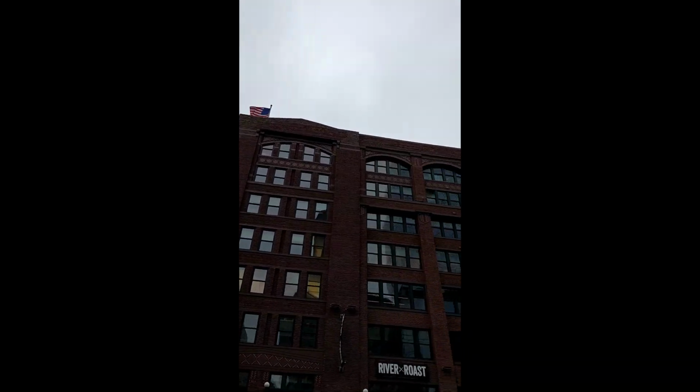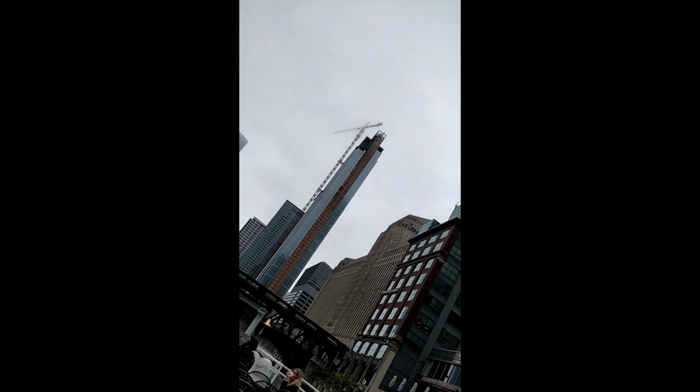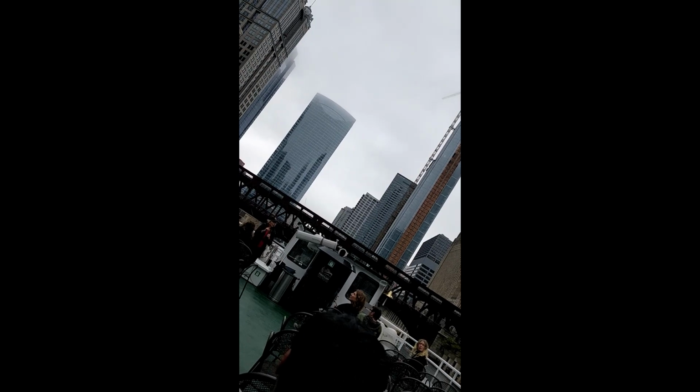That shape illustrates the response of a number of Chicago architects to an ordinance they passed here in 1923 that required all skyscrapers over a certain height must have setbacks in them. They can't just build out to the lot line on all sides and create like a canyon along the streets. New York City had a similar one.